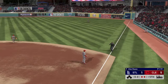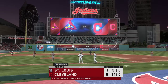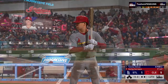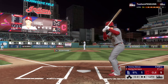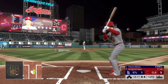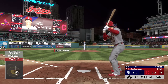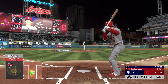And a little self-preservation down at first as he pulls that one in to end the inning. Digging in, the switch hitter, Tommy Edman, leading off for the Cardinals, 0 for 2 on the line thus far. The second baseman, Tommy Edman. First delivery to him on the way. Fouled away.